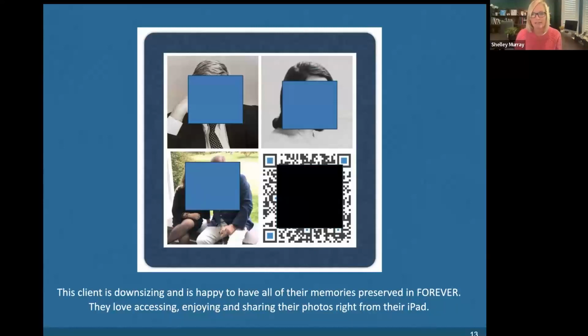They're downsizing, they're getting rid of things, but they love that they have access to everything without having to go down to the basement and pull out all of the boxes. All of the albums of their kids growing up are digitized now and living in their Forever account. All their VHS tapes have been digitized and are in their Forever account. Slides, everything they have is completely organized. And that's what I do in my business, is I did that work for them.